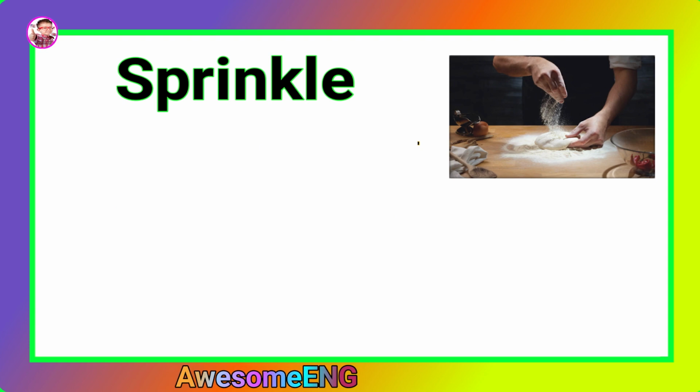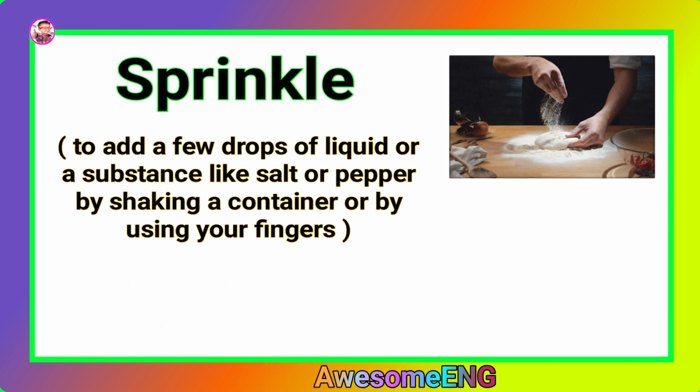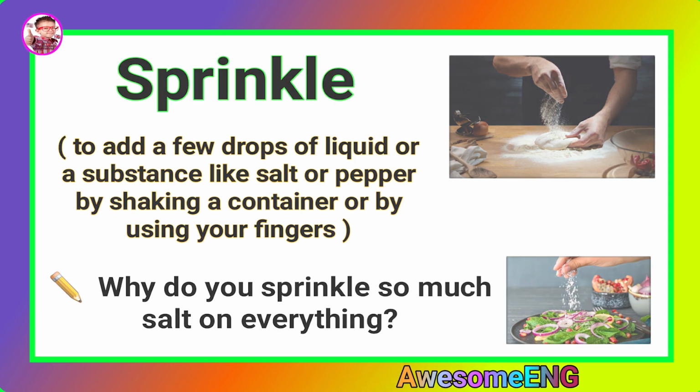Sprinkle. Sprinkle means to add a few drops of liquid or a substance like salt or pepper by shaking a container or by using your fingers. Why do you sprinkle so much salt on everything?